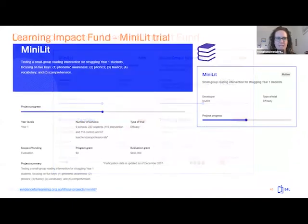So MiniLit, we're running this in conjunction with the department in New South Wales. We've got this in with 273 students, and we'll be reporting on this soon. So that's Dr. Pauline Ho leading these, and she'll be reporting on these with an external evaluator.